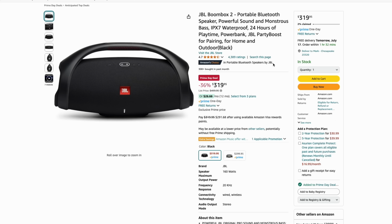JBL makes some of the nicest portable Bluetooth speakers on the market. I actually have a smaller one that I love. I take it everywhere. The sound is just unbeatable. And here we have their Monster Boombox version. So this would be great to bring on a boat. It's waterproof, you know, store in your car, something like that. Take it camping or anywhere you're going outdoors. But this is 36% off at $320.